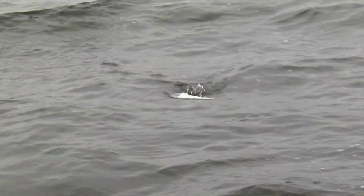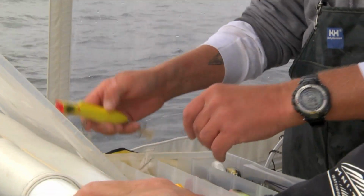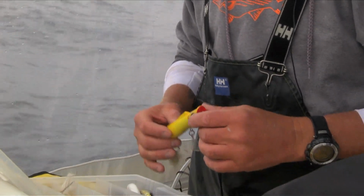Yeah, the number 2 pencils is probably one of my favorite plugs right here, made by Guide Secret. And this is a bluefish killer.